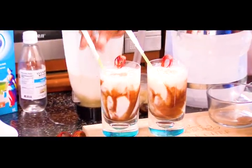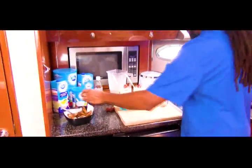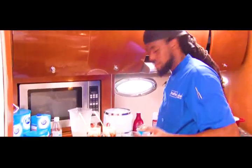Right? And then of course we're going to finish that with our straw. And there we have it, guys. Our famous sea moss drink. Remember, guys, it's all about Dutch Lady. We use the milk. Today the milk that we use was the condensed milk, as you can see, and the recipe will be available for you guys to follow as well.